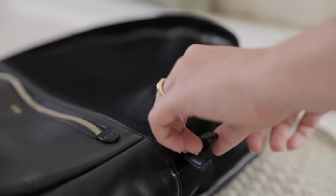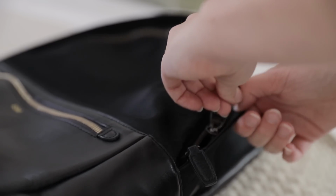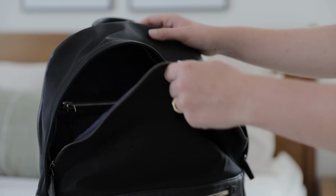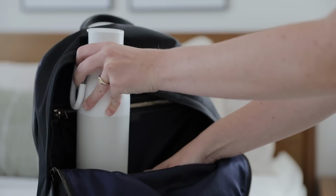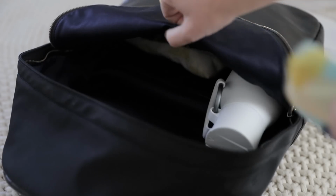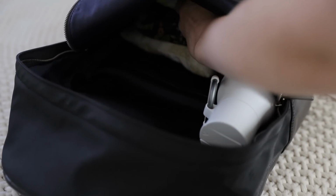I love the sleek, simple design of it, super comfortable to wear even for long stretches. I feel like it has the perfect amount of pockets where it has all of the ones that I want without any kind of useless pockets that I never end up actually making use of. So I really do love this backpack, and several years in, it is still going strong. If you look really closely, it is starting to show a couple signs of wear, but honestly, it is still in great condition.